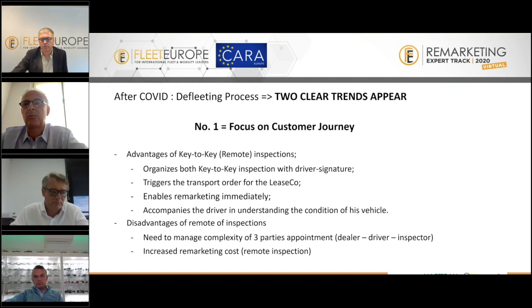Of course, there are some disadvantages of remote inspections. The first one is much more organizational. You need to be aware that you need to make an appointment with three parties, the driver, the dealer, and the inspector, on the one hand. And of course, because you deliver that service, it has an increase in the cost of your inspection. I'm not sure today that it has a drastic impact in the total cost of the process.